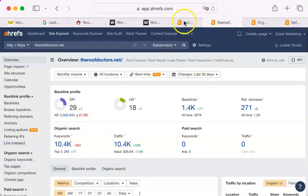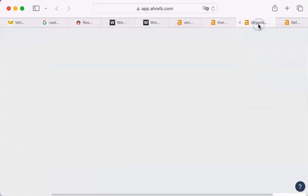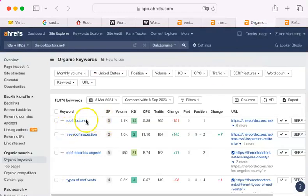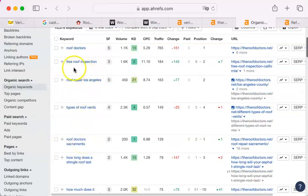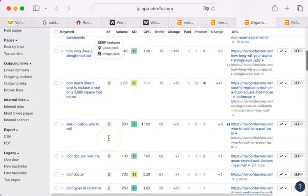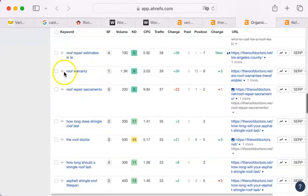But I bet a bunch of these are more about the communities they serve than they are about actual roofing stuff. Let's look at them. With this tool, I can just look right at them. Free roof inspection, roof repair Los Angeles, types of roof vents, how long does a shingle roof last, leak in ceiling, who to call, roof warranty.